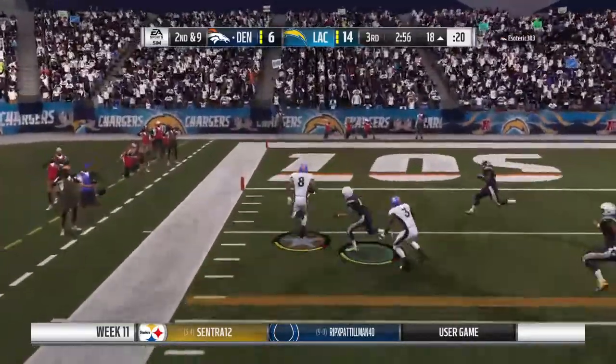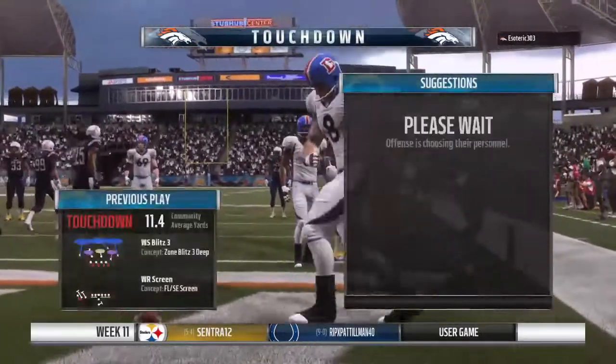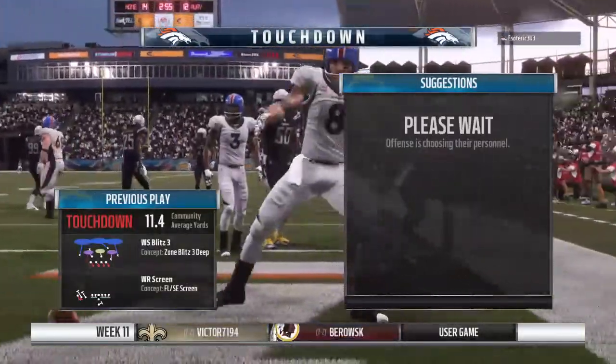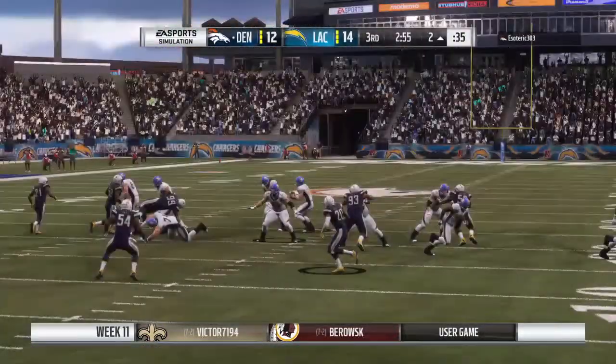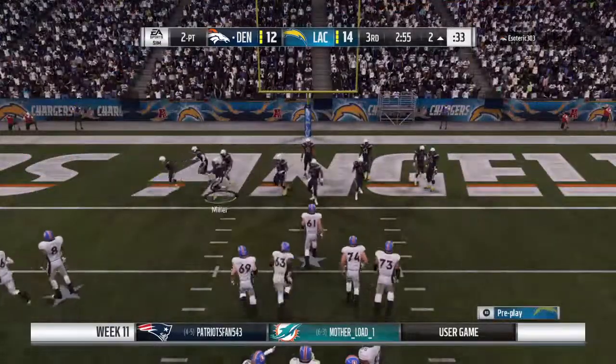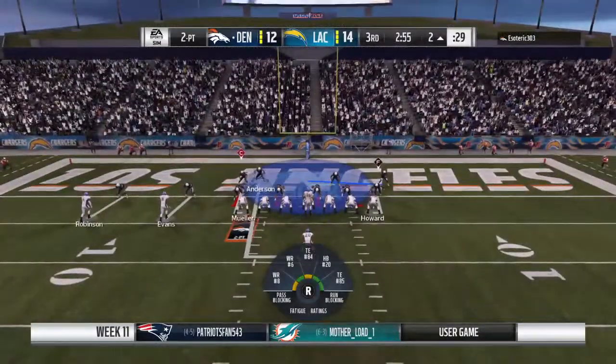Knight. Evans has it left side. And he is into the end zone for a Denver touchdown. Mike Evans, his second touchdown on the season. And now the Broncos are within a 2-point conversion of tying up the game. Gone!